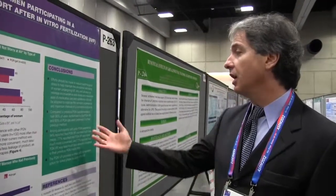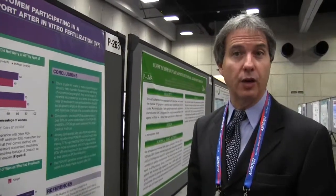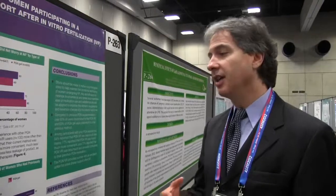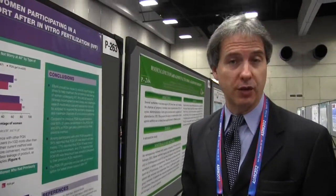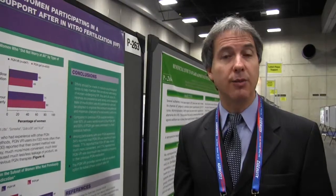In addition, as we talked about in figure four, the overwhelming majority of patients thought that the ring was less messy, more convenient to use, less stressful to use than what they had used in the past. And so we therefore think that the progesterone vaginal ring represents a really good alternative for progesterone luteal phase support, as does Crinone. In our practice, again, we still use Crinone, and we think that that's a far superior product to the intramuscular injection. We really think that this is going to be a legitimate alternative for patients.